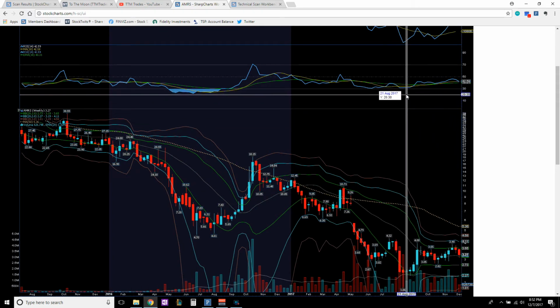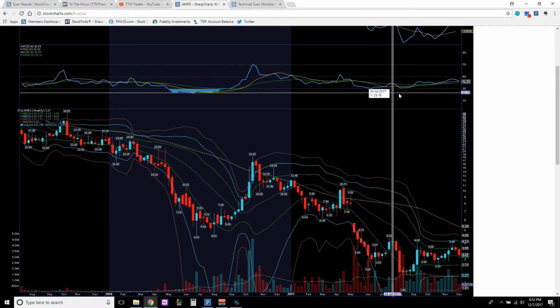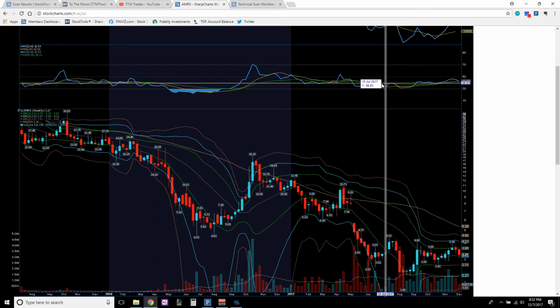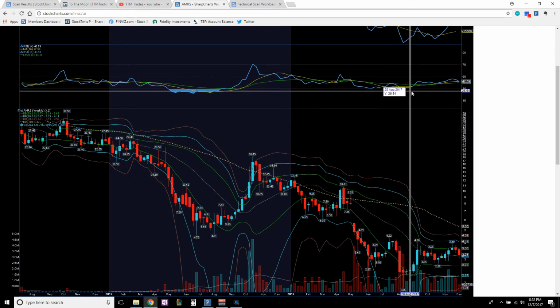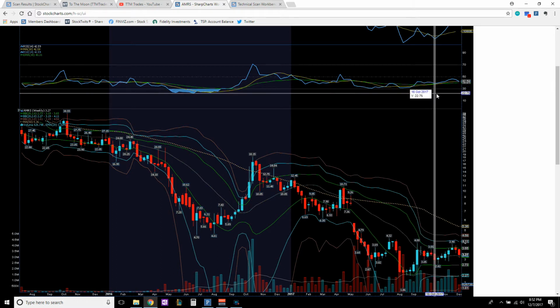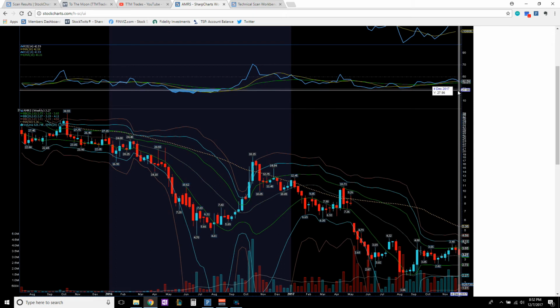As you can see, back in August, we broke above that 10-period moving average where we had a lower low. We broke through, came up, had a higher high, because we broke this resistance right here in the RSI, had a higher high, came back down, found support on this 10-period moving average, made a higher low, again came back up, made a higher high, and what we are doing here is we're making a higher low.